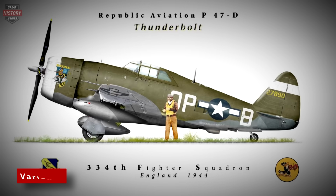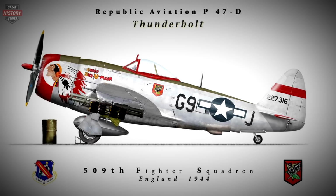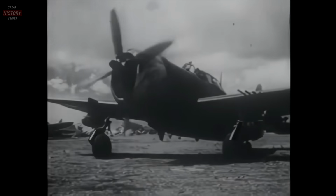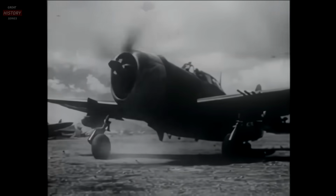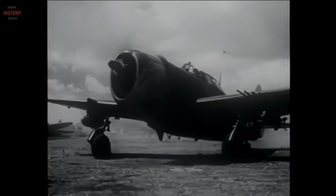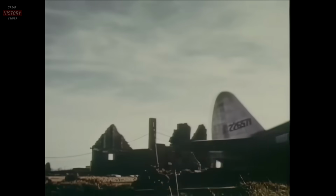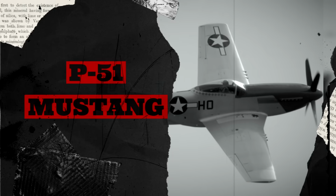The P-47 Thunderbolt underwent several improvements and variants during its service, such as the P-47D, which had a bubble canopy and improved aerodynamics. The P-47 Thunderbolt's combination of firepower, durability, and adaptability made it a highly successful aircraft during World War II. It became a favorite among its pilots and was regarded as one of the most effective and dependable fighters of the war. Its legacy continues, and the P-47 remains an iconic symbol of American aviation history.